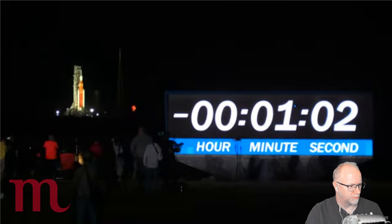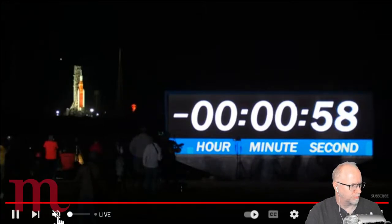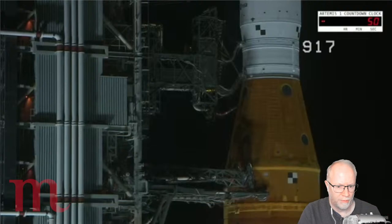So there is no more hold time available because there's no more margin on the battery. So if we have a hold, we'd have to recycle back to T-minus 10 minutes.